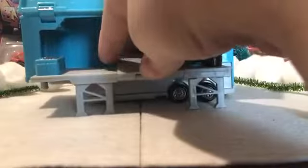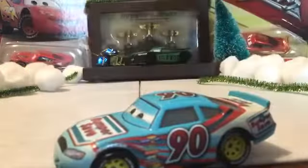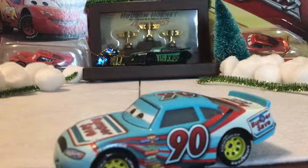There we go. That was like a little stage, which I don't like, honestly. I just don't like this little thing, because you have to drive it up in there and then go to the side. I mean, it does look good whenever you have it on this angle.